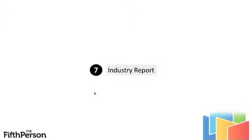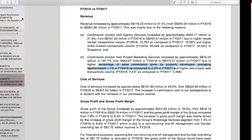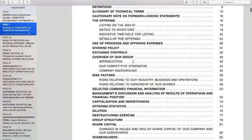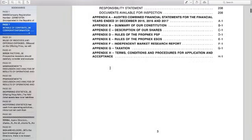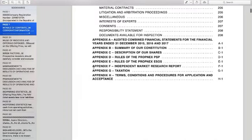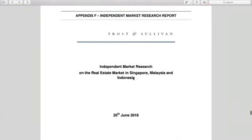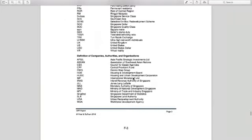Next is the industry report, which you can find from here. Let me show you also. Basically, you go back to the table of contents. You scroll all the way down, usually to the appendix. Can you see appendix? Independent market research report. So F1. You must go to that one. You can see here, this is the independent report that they did for the real estate agency. These are the reports that you must read. But of course, take some of the projections with a pinch of salt.